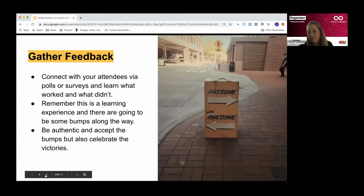Fun fact, Christina, I think Zoom has that data to tell me how long everyone stays. I haven't played with it much, but I believe it's there. Oh, we have the technology.